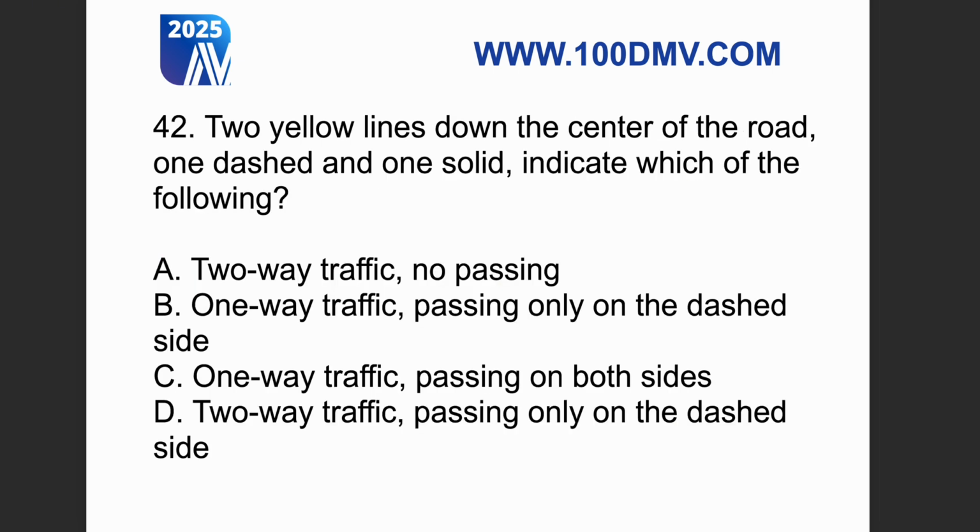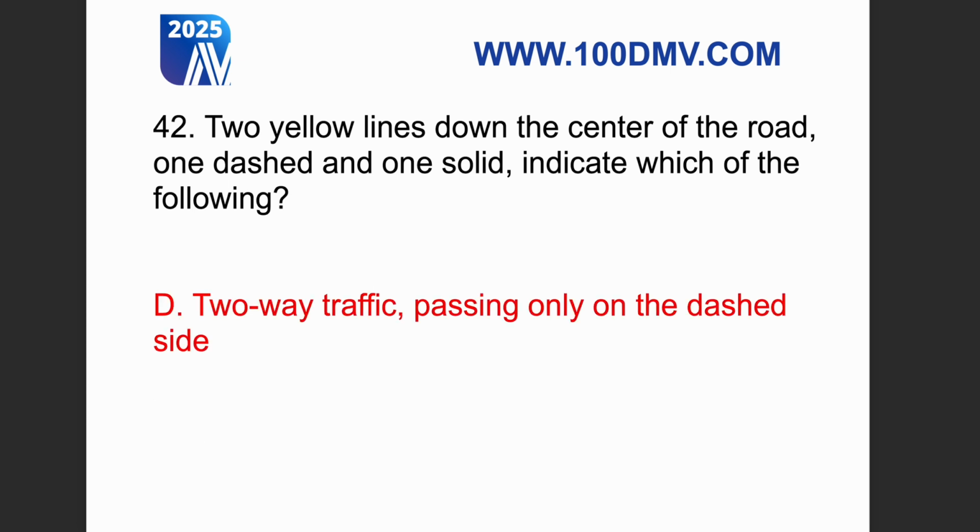42. Two yellow lines down the center of the road, one dashed and one solid, indicate which of the following? A, two-way traffic, no passing. B, one-way traffic, passing only on dashed side. C, one-way traffic, passing on both sides. D, two-way traffic, passing only on dashed side. Correct answer, D, two-way traffic, passing only on dashed side.